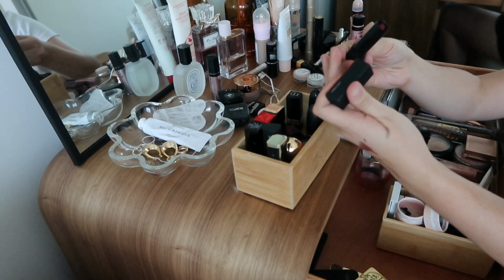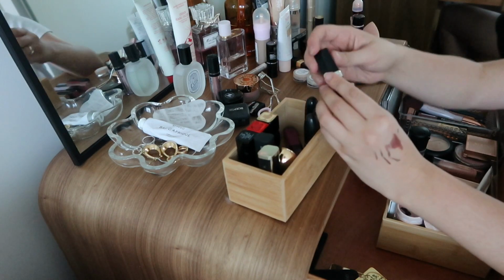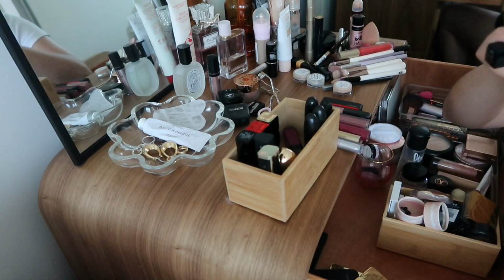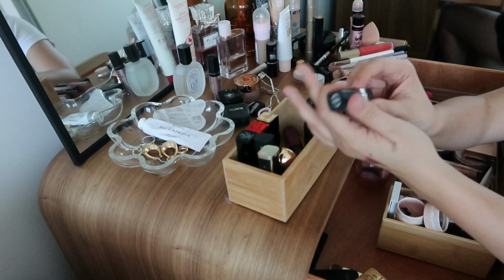I've got the Shiseido lipstick, which I use all the time. I love this one. I've got a small Dior lipstick in the colour Rouge Dior 999. It's a beautiful red. I'll keep this one.